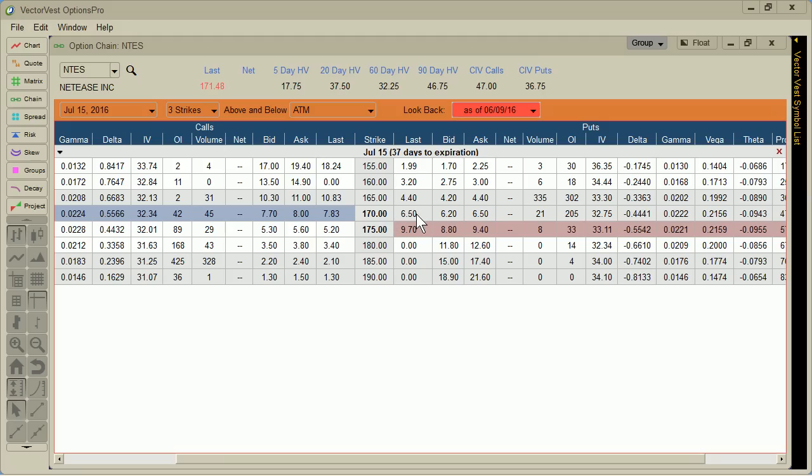If we begin over here on the right-hand side buying the puts, we can buy the 170 put, which is out of the money, and you can see we have a bid-ask spread of 6.20 to 6.50. So we can realistically expect to pay $6.35, the midpoint, for that put. If we move over to the call side and sell a call out of the money, we could sell the 175 with a bid-ask of 5.30 to 5.60. We can expect to receive $5.45 for selling the covered call.